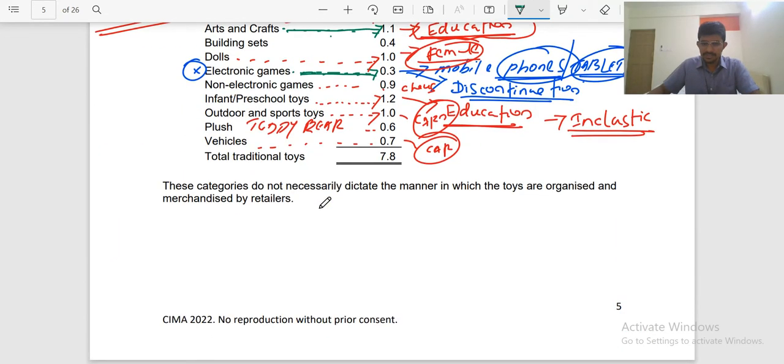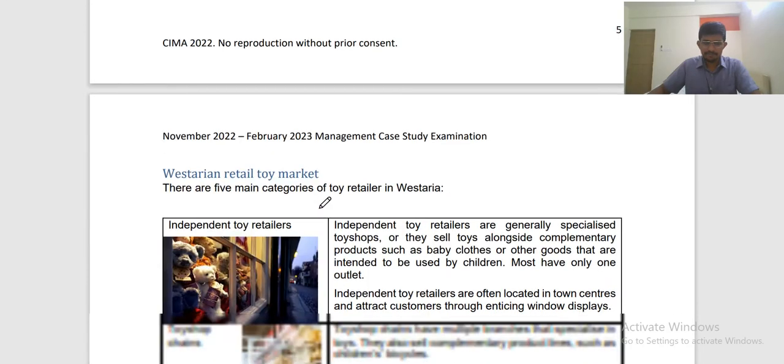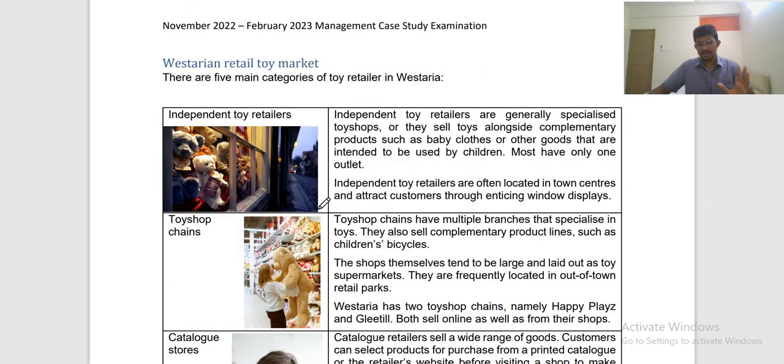Now students, if you see the next one, Wisteria toy retail market. Now, we initially went through the global toy market and the categories of toy. Now, this is the Wisteria business ecosystem. So, I will write down here business ecosystem. Why are they giving this? This is for business ecosystem. There are 5 main categories of toy retailers in Wisteria.